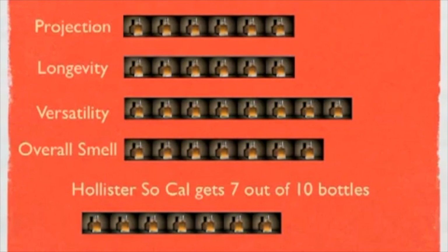Alright guys, let's rate Hollister SoCal. So projection gets a 6 out of 10, sticks to the skin. Something great for a daytime fragrance, but for something that'll be a signature scent for everybody, I don't think it's the best fragrance for that. Definitely sticks to the skin. Longevity, 6 out of 10. I got amazing longevity on this one. I got 4 to 7 hours with it. A lot of people are saying it's gone within the first few hours. So I had to give it a 6 just because on my skin it did last a long time. And we do have to keep in mind it is an EDC.